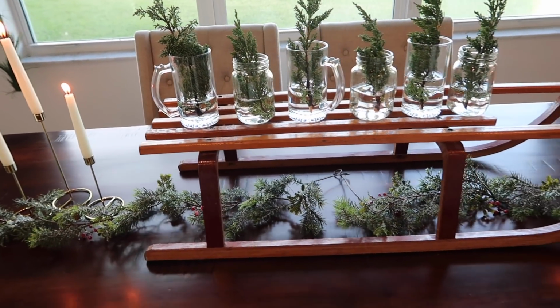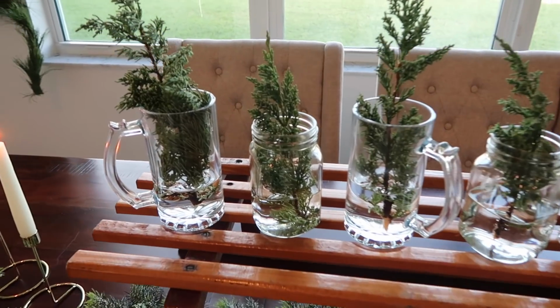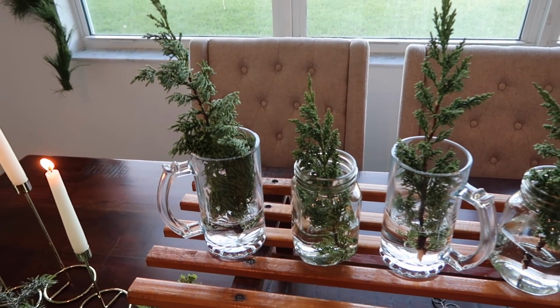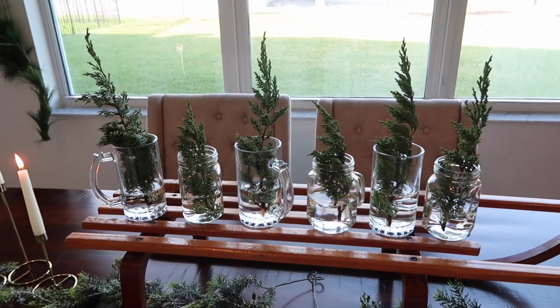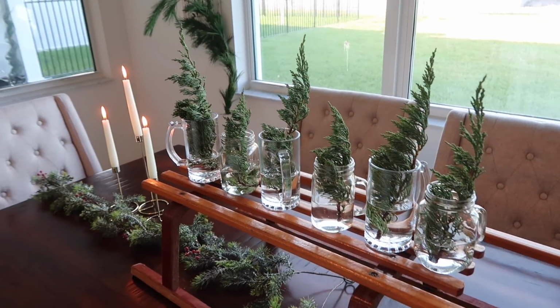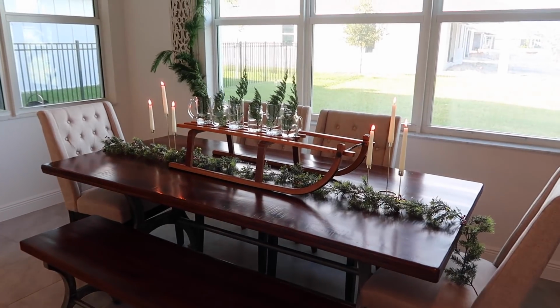And then I just have a vintage sleigh on here with various glasses that I found from the Dollar Tree with some real greenery that I actually found around our neighborhood. It's like this type of pine, and so I figured it would work perfect for this area. So I'm happy with how our little dining room area turned out for Christmas.